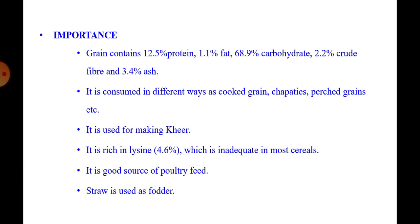As we know, Proso millet is also known as Wari. That is the common name. Then Panivaragu, China, and common millet are also other common names of this Proso millet. And in Maharashtra, Bhagar is also one of the common names commonly used for this Proso millet. Vari or Bhagar.